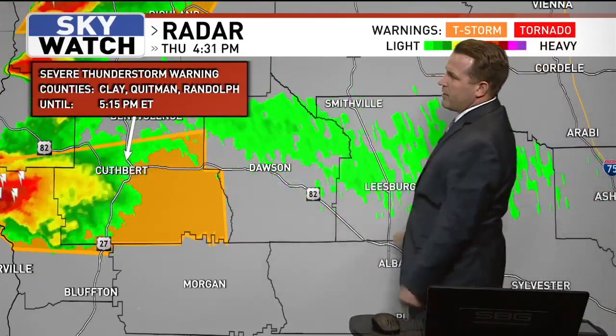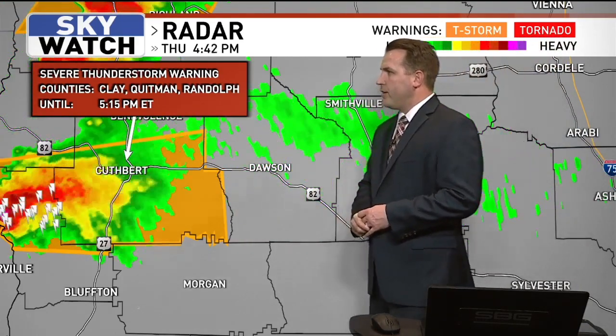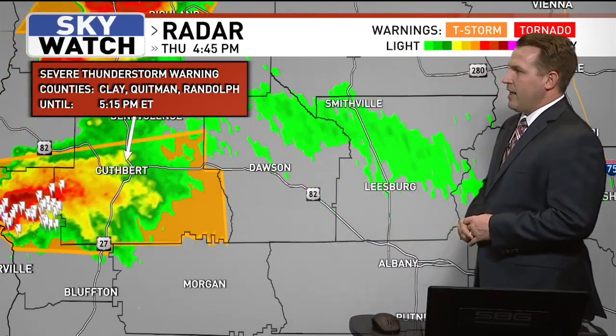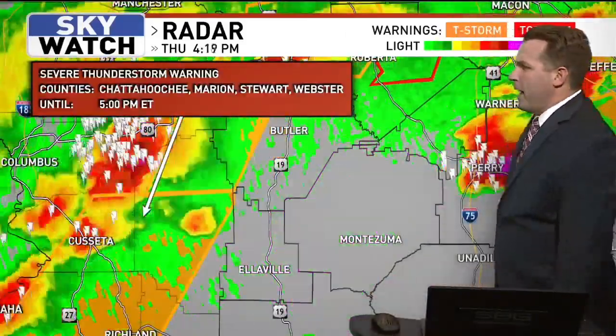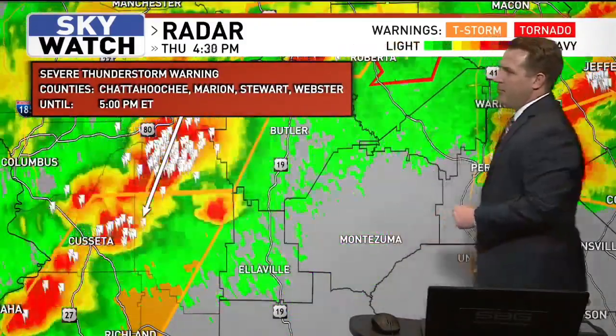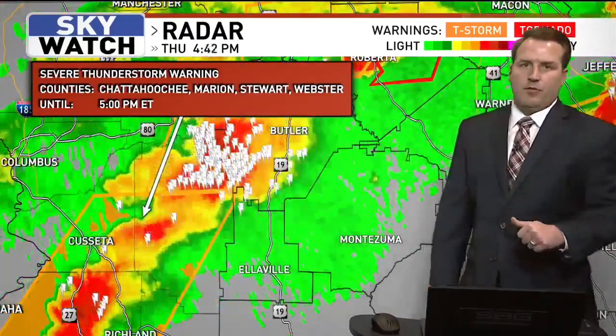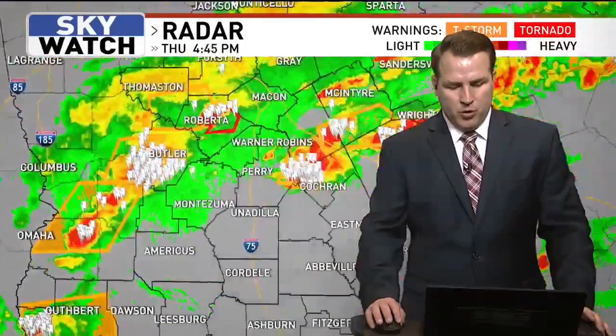So we are watching another severe thunderstorm warning moving through the Cuthbert area. This is going to head toward Dawson and Leesburg, area of rotation associated with that as well. Randolph County, Quitman, and Clay County underneath that severe thunderstorm warning until 5:15. We're just kind of making stops on the radar as we head through the day. So let's take you back toward Butler, Montezuma, Highway 19. This area of thunderstorm activity going to move through there. Again, tornado possible tags with these storms as they continue to move off to the east and move into the middle Georgia area as well.